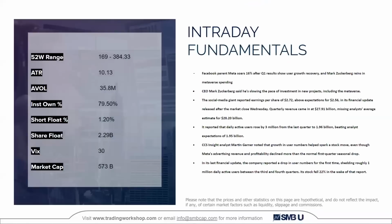And then let's get into intraday fundamentals. The 52-week range on Facebook is very wide, 169 to 384.33. I just want to note that because there's a lot of supply coming off the high. So sellers are going to want to be looking to sell into this at that 50-day, in my opinion, just as a natural spot.